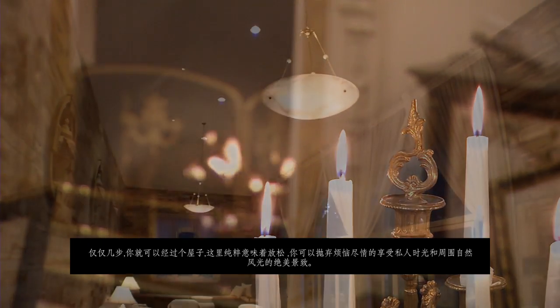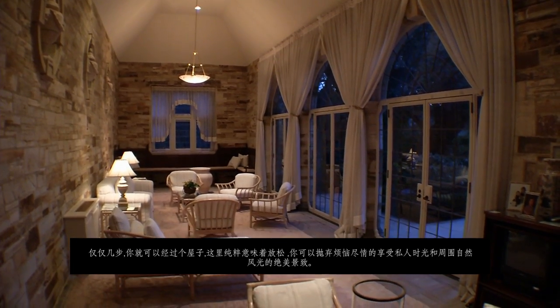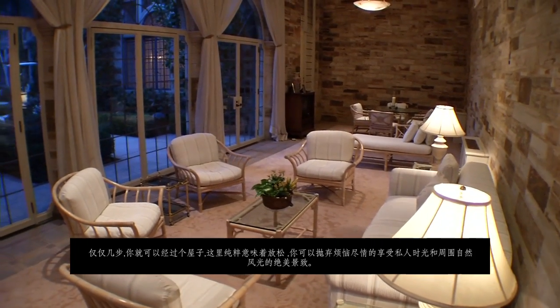Just steps away, you come across the one room in the house meant solely for relaxing. Here you are forced to do nothing but enjoy moments of privacy and enjoy the gorgeous views of the natural surroundings.